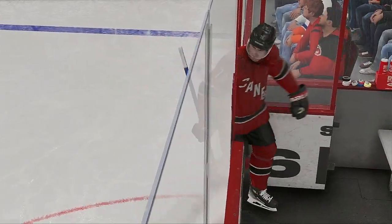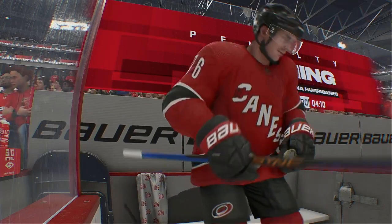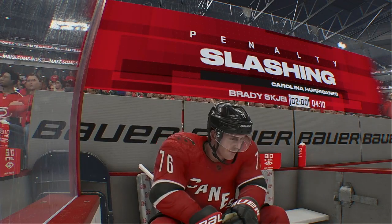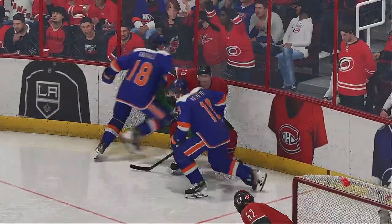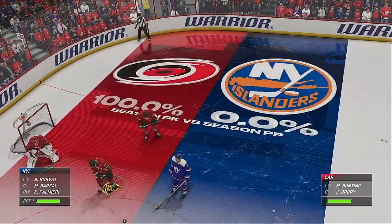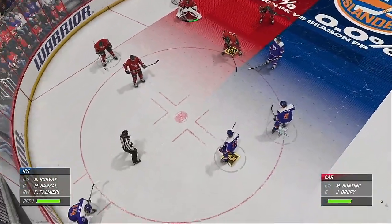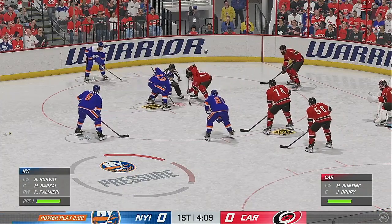Well, he's going to get the slashing call here, James, and it's a stick infraction. What that means is you're in a vulnerable spot. Why? Your opponent has gained position on you. New York's man advantage unit will take to the ice for the first time tonight. An opportunity here to go up by one on the power play.